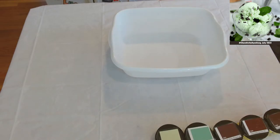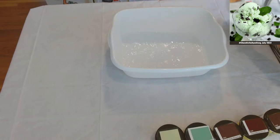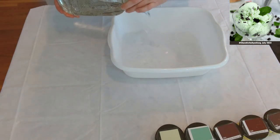So in here, we're going to add a good old glug of white vinegar. Two liters of water.